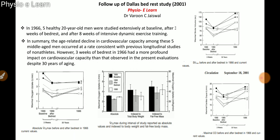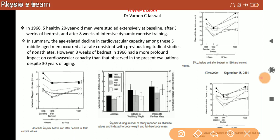So these parameters were measured, and the volunteers were put into the study, and their job was just to take bed rest for 3 weeks. And after 3 weeks, when they measured their parameters, the results were shocking. If you see these 5 individuals, 1 2 3 4 5, their VO2 max dropped drastically.